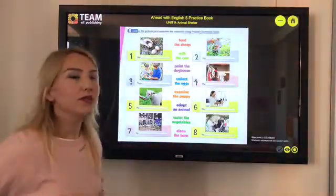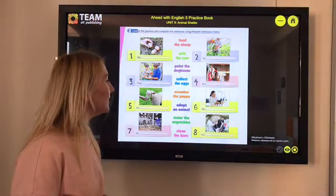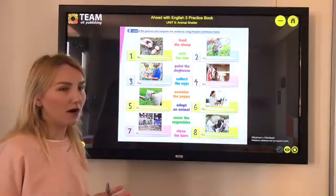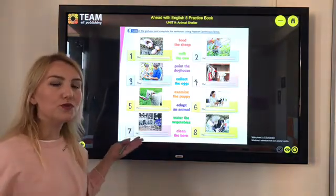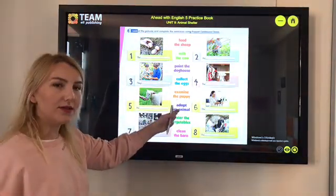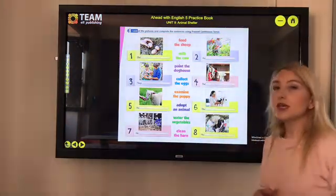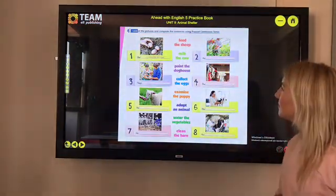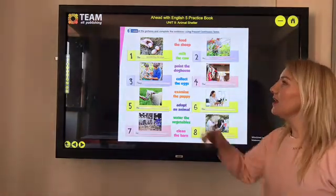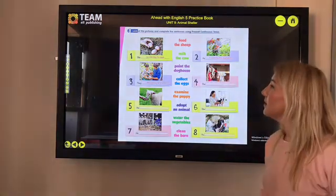Here are some verbs here. Feed the sheep, milk the cow, paint the doghouse, collect the eggs, examine the puppy, adopt an animal, water the vegetables, clean the barn. So what are they doing? Use present continuous tense and complete the sentences with these verbs, with these activities. Let's see. She is collecting eggs. He is watering the vegetables. They are adopting a dog or an animal.